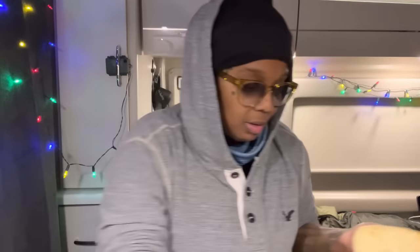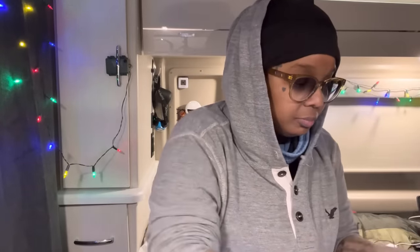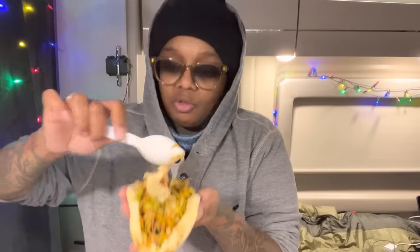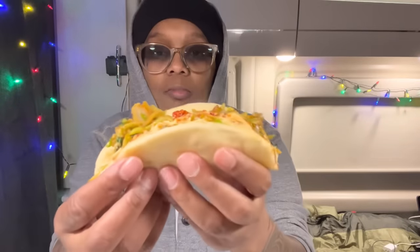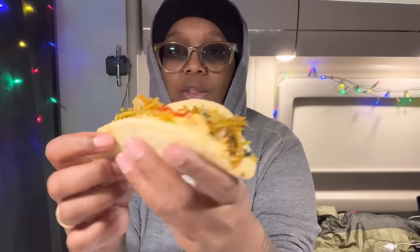Got this pita bread here. Make little tacos. And then I'm just gonna do some hummus on top. Just gonna go across. And this is what we have, guys, a little pita veggie taco with hummus. This is so good.